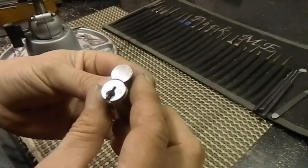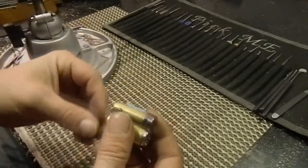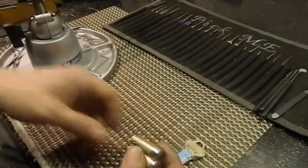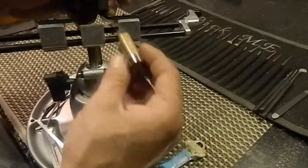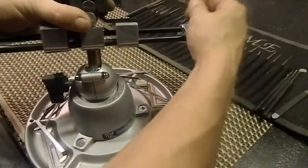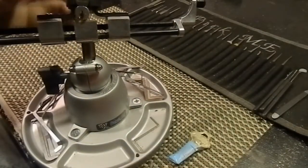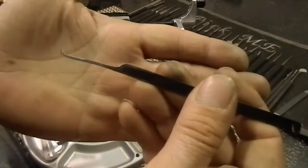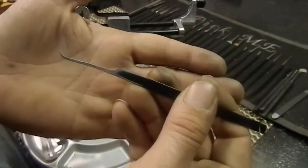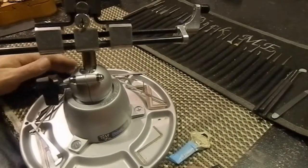But I went for about 13 minutes and total fail. Like I said, I tried it about a month ago and did not have any luck. And he sent this pick with it. Really deep hook. So I'm assuming that it has some serious bidding on it.